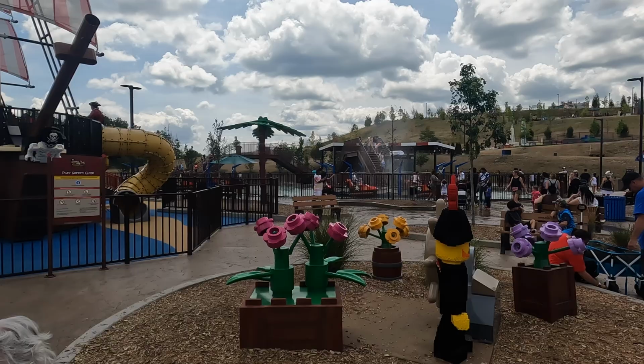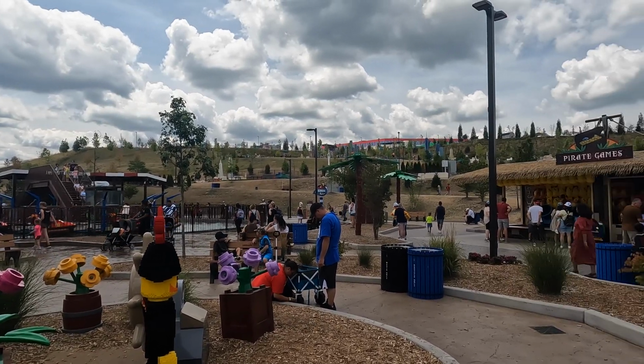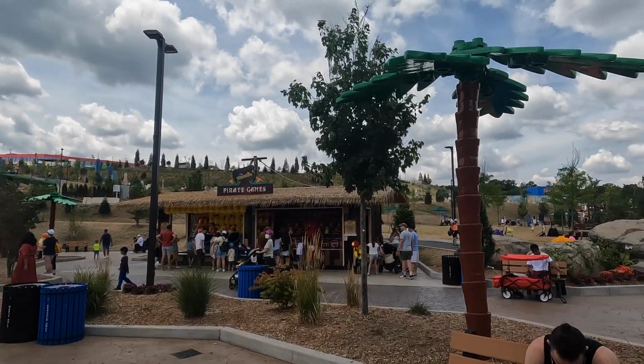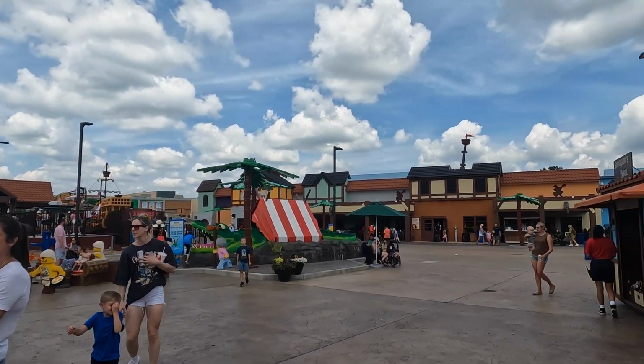And I think that's everything at City. And then after that you've got Pirate. So at Pirate they have a pirate ship that goes back and forth, up and down, but it also rotates around slowly. So you get a little bit of side motion too. We've only done that one once, but that one was fun.